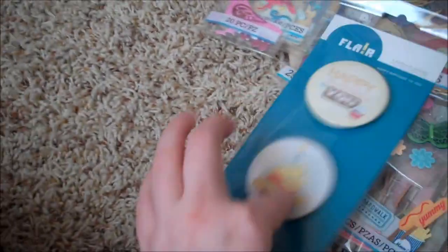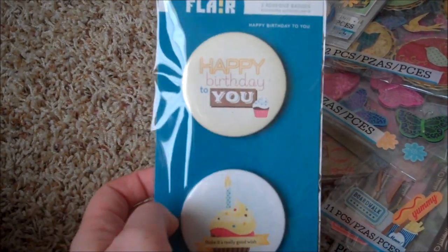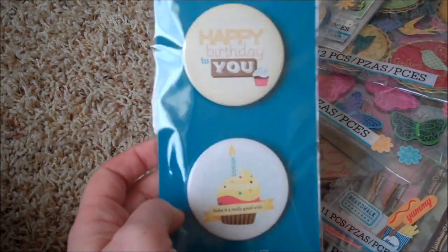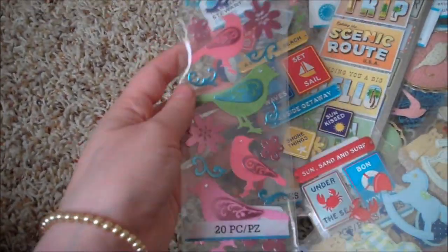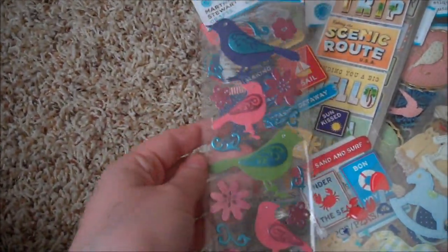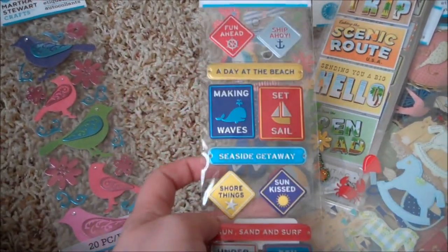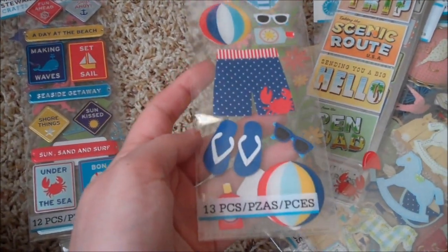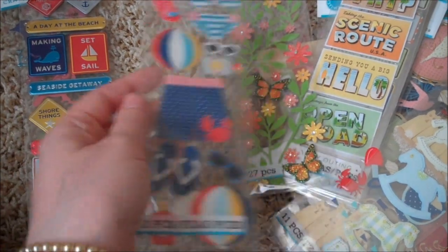Then I got these big flair buttons. I mean, they're not buttons, they're just flair, from American Crafts. Really cute birthday stuff for minis. And this is all goodness from Martha Stewart. I got these stickers, and these stickers. Really cute. It was such a mess in our TJMaxx. It was like a ton of stuff.